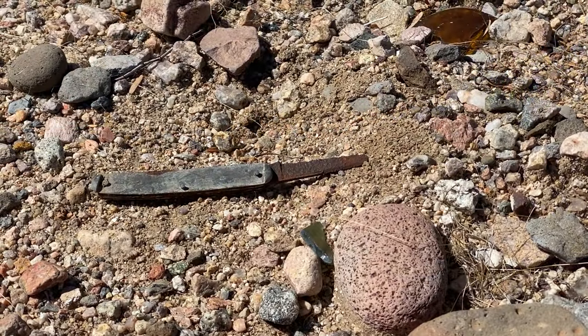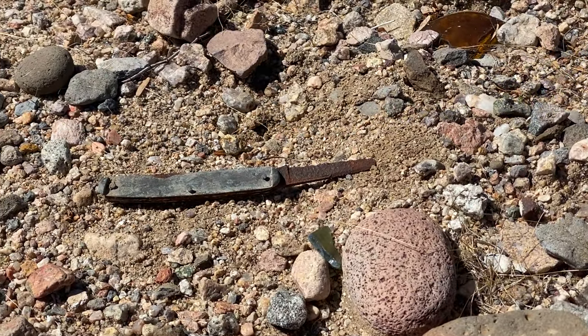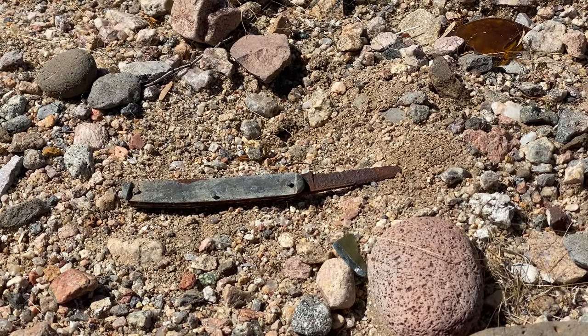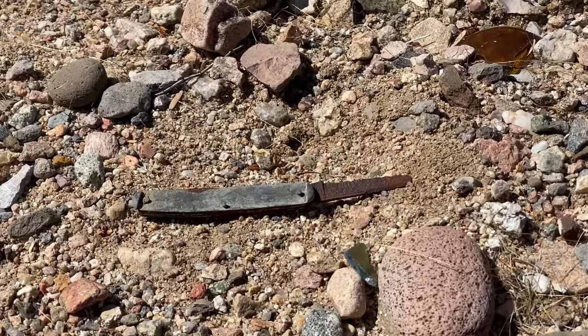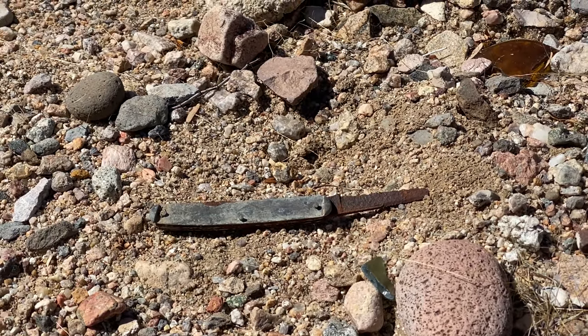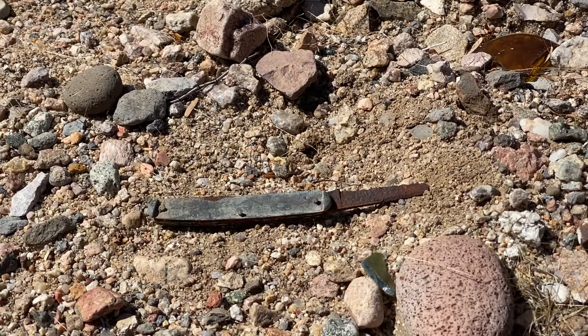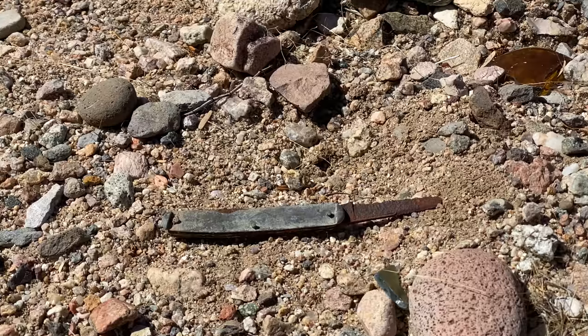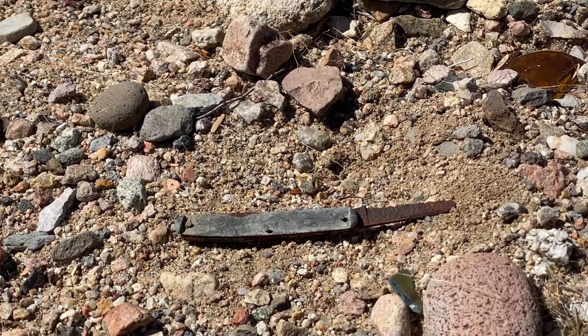Also, it's really cool to keep an eye out because you never know what you're gonna walk across. This old pocket knife is just laying here on the ground. Don't know where it originated from. Like I said, this is a wash. But it was just sitting right here on top.